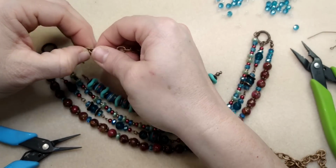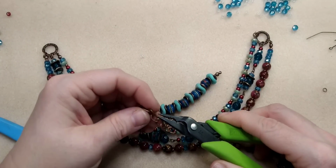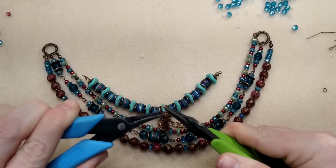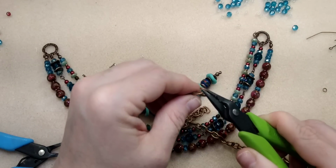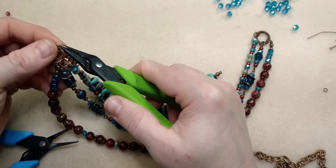Probably about, do these open? Yes. That's a good thing. Actually, I'm going to go one more. They are stiff links. Okay. So, what do I have here? 1, 2, 3, 4, 5, 6, 7, 8, 9 links. We'll try it and see.